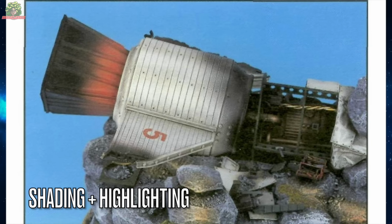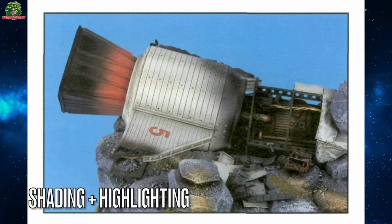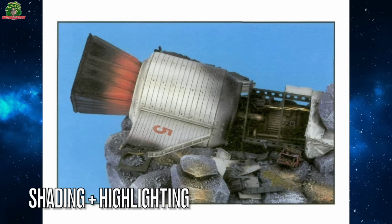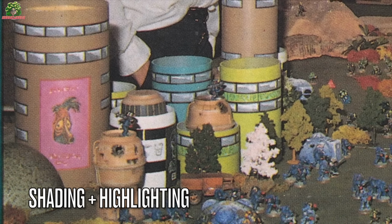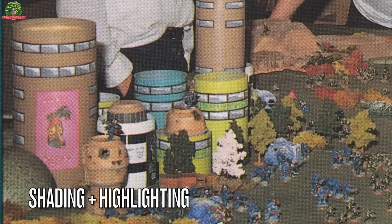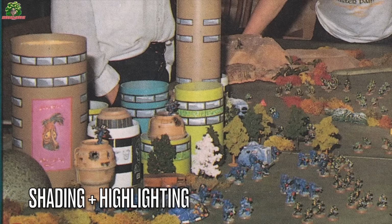Extensions of shading and highlighting can be used to add detail to a building. Dark areas will look recessed and light areas will look raised, even if they're not. In this way, you can paint on a bas-relief frieze, building stones and even doors and windows. Practice and experience will be needed before you become an expert.